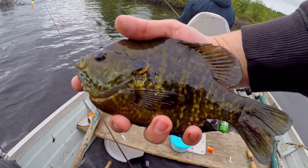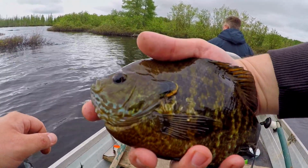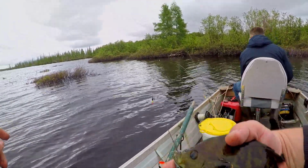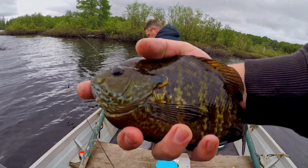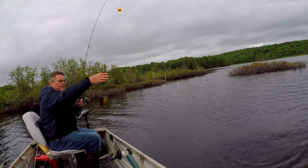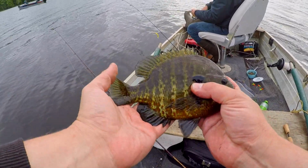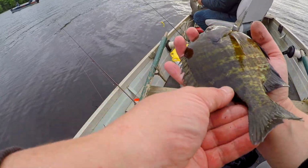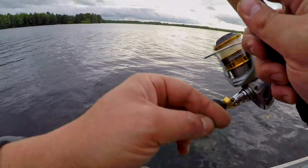Now we're starting to kind of figure him out, but it's like we have to try one spot after another. And sometimes we run into them, and sometimes we don't. But nice fish. Oh, that's a good one. Another big bluegill. Look at that. Nice. On a nightcrawler. Oh, there we go.